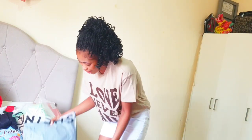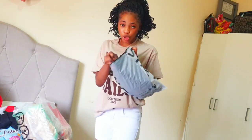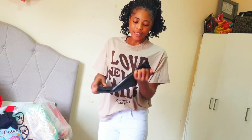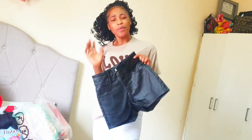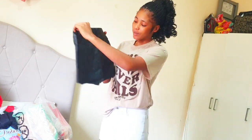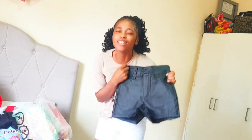I'm going for the next item, which is these small shorts. Okay, so I got these shorts as well. Whoa, this one is for outing. Yes, don't play with this. Don't you dare play with this. This is for outing. I love these shorts.